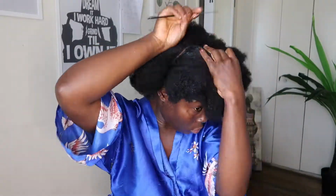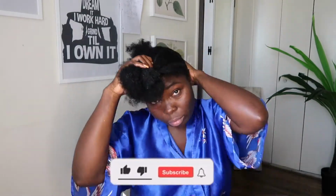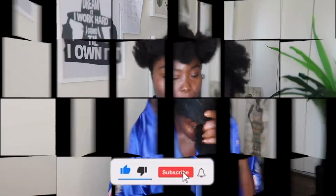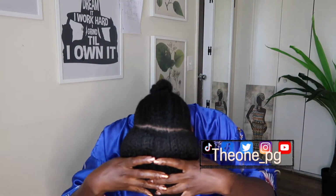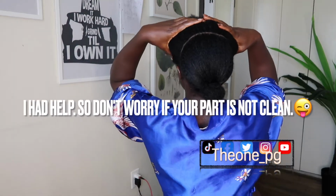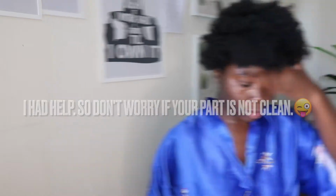Okay, so the hairstyle I'm going for is half up, half down, because why not, right? We're gonna part the hair from ear to ear. Okay, so here we are. Here it is. So I'm gonna part it in the middle.